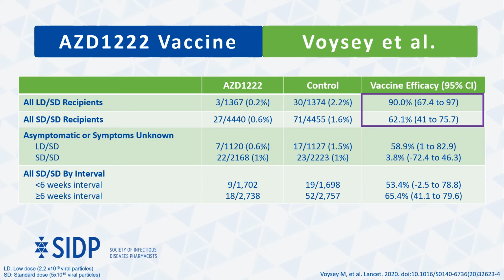Results from the subgroup analysis provided in the pooled analyses are shown here. When broken down between the low dose and standard dose and the 2 standard dose regimens, the vaccine efficacy saw a separation, with the low dose regimen having 90% vaccine efficacy and the standard dose regimen resulting in 62.1% vaccine efficacy. When looking at rates of asymptomatic disease between the low dose and standard dose groups, it followed a similar trend as the primary endpoint, with the standard dose group having a lower vaccine efficacy, showing that the vaccine efficacy seen in the previous slide was being driven mainly by the low dose group. Although these were fairly small groups with very wide confidence intervals and should be interpreted with caution.